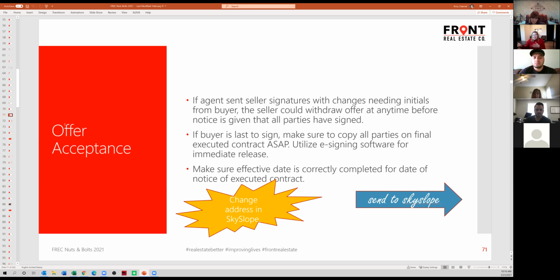Okay, offer acceptance. If the agent sent seller signatures with changes needed from the buyer, you just got to know that the seller could withdraw the offer at any time before all parties sign. That's why, if I'm the listing agent, I prefer for the seller to be the one to sign last, but a lot of agents don't do it that way. If they need to make a change, they'll make a change on your offer and send it back over to you. At that point, it's really a counter offer. Then your buyer needs to sign it and send it back to make it effective, and that would be the effective date when all parties agree.